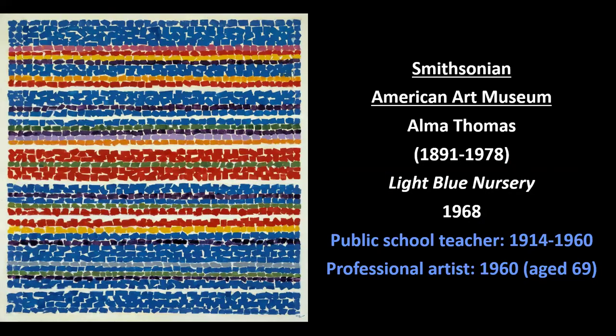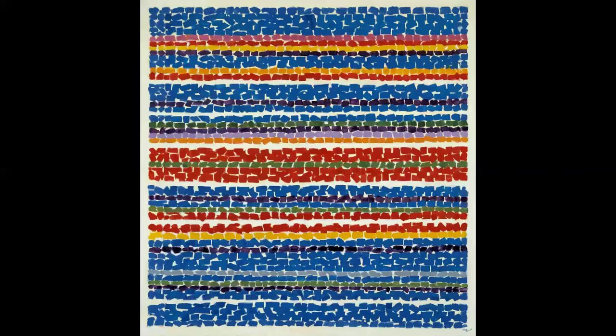And here's a work of Alma Thomas's. It's at the Smithsonian. It's called Light Blue Nursery from 1968. And again, she didn't become a professional artist until 1960 when she retired as a public art school teacher. Imagine that. And beautiful colors in her paintings and distinctive composition.